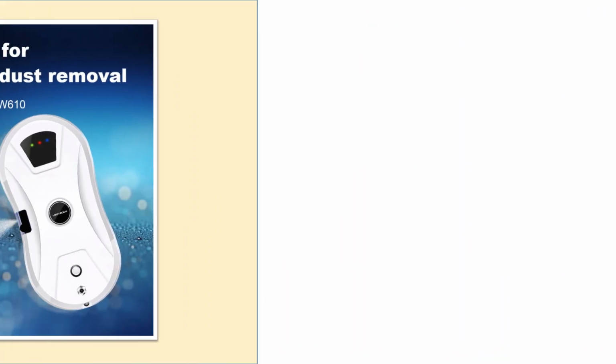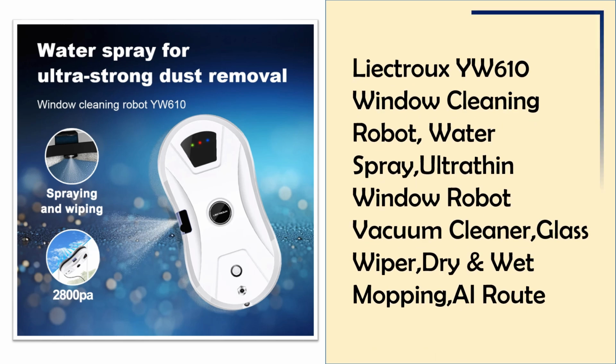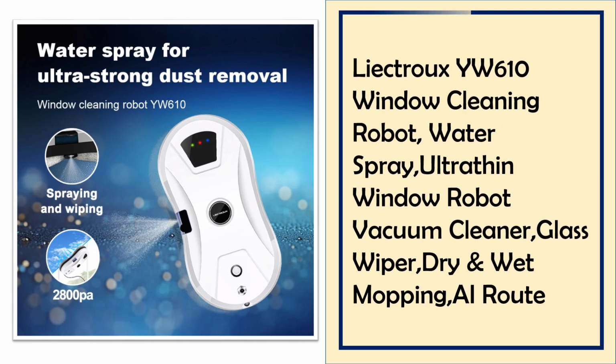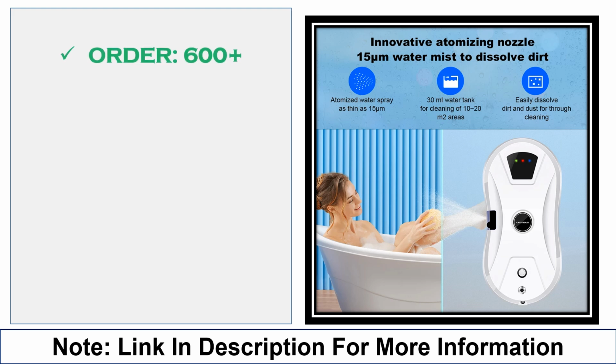At number 4. Liectroux YW610 window cleaning robot. The Liectroux YW610 window cleaning robot features water spray, AI route planning, and an ultra-thin design for easy access to tight spaces. It supports dry and wet mopping, making it versatile for different cleaning needs.